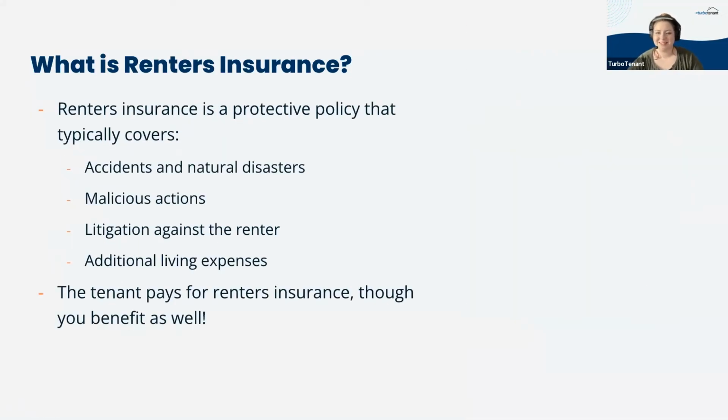There we go. So what is renters insurance? Renters insurance is, as you might have guessed, insurance that your renter pays for, and it protects their items. So it protects them against things like accidents and natural disasters. If a tornado sweeps through town and it destroys the residence and their things, they can get reimbursed. Malicious actions, litigation against the renter. So let's say that somebody comes onto the property, one of their guests, and falls and breaks their leg. If that person then tried to sue your renter, their renter's insurance would cover some of that cost. It also covers additional living expenses. So if for some reason the dwelling was uninhabitable, that would allow them to pay for a hotel room or something where they could stay.